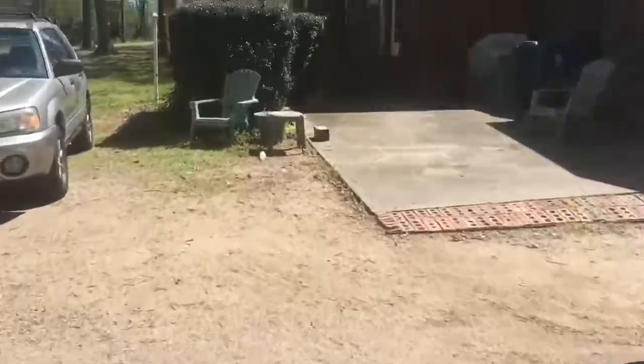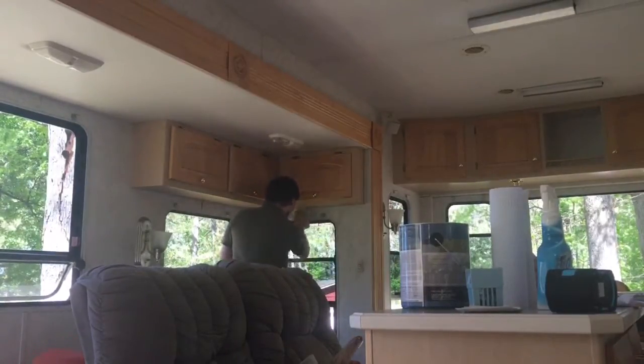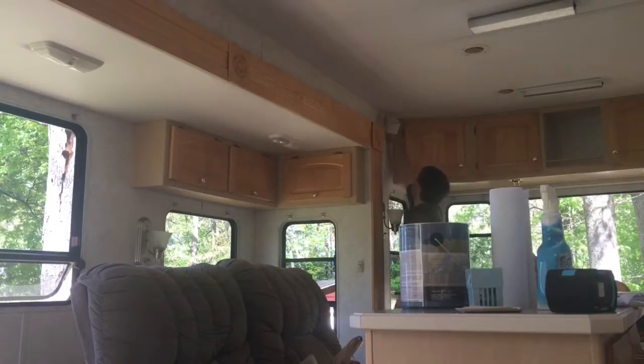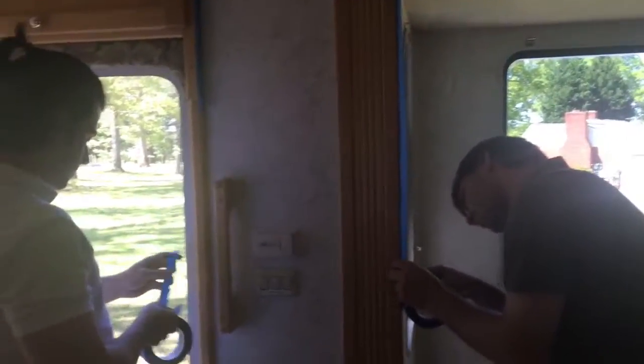Another rack, I'm gonna go to the house to get it. I am useless when it comes to taping for paint, so we are letting the scientists do it.